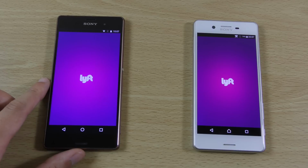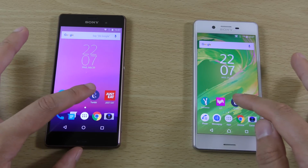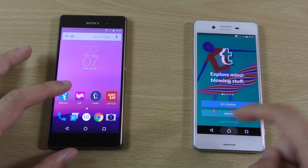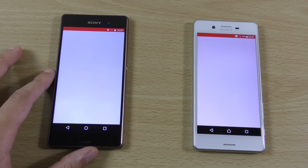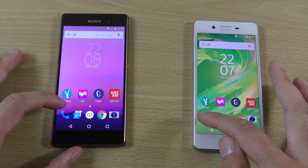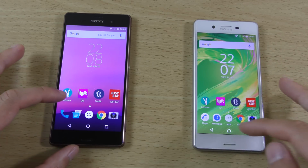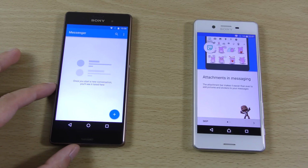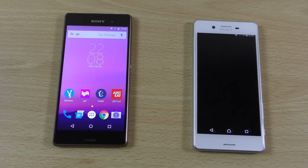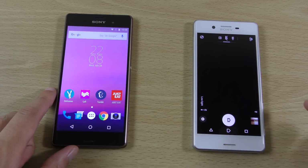So we can see, wow. The Z3 seems to be taking the mick here a little bit. It's about 2.2. To the Z3. So camera. Ooh, I didn't see which one was faster then. Both of them very slow.